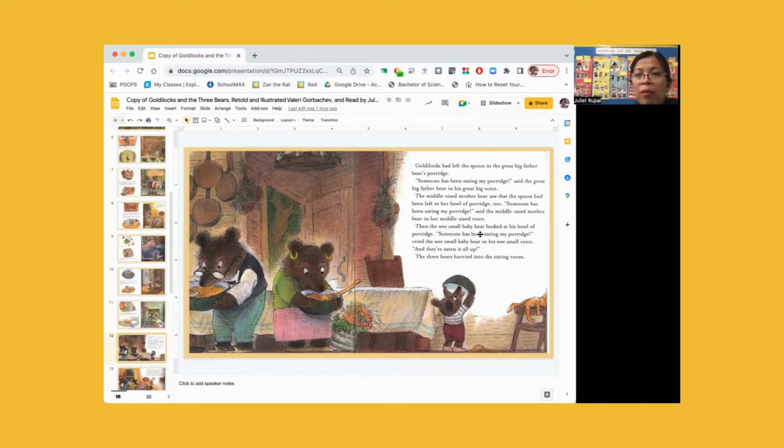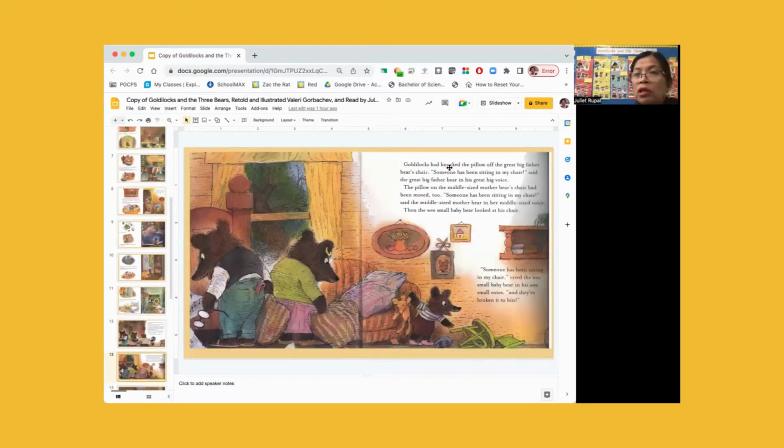Then the wee small baby bear looked at his bowl of porridge. "Someone has been eating my porridge," cried the wee small baby bear in his wee small voice. "And they've eaten it all up." The three bears hurried into the sitting room. Goldilocks had knocked the pillow off the great big father bear's chair. "Someone has been sitting in my chair," said the great big father bear in his great big voice. The pillow on the middle-sized mother bear's chair had been moved too. "Someone has been sitting in my chair," said the middle-sized mother bear in her middle-sized voice.